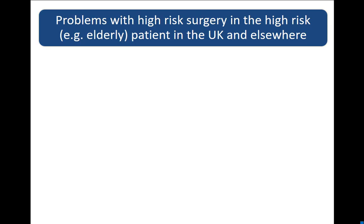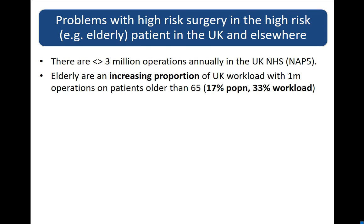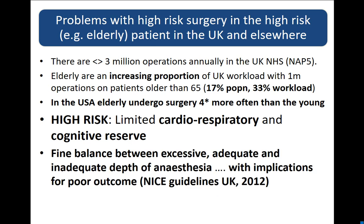I believe we urgently need to revisit circulatory physiology under anaesthesia to explain this dilemma and where I think we are going wrong. So when we look at the problems of high-risk surgery in the UK and elsewhere, what we found from the NAP5 study I just mentioned, with the 3 million operations, that 1 million, 1/3 of those operations, were on patients over 65, and yet they only constitute about 1/6 of the population. So they're already 2 times as many operations as you would expect from their numbers. In some studies in the United States, it's even worse. They may undergo surgery 4 times more often than the young. So there's a tremendous burden on the anaesthetic and surgical services. And when you combine that with high risk and limited cardiorespiratory and cognitive reserve, you will obviously see that there is problems in dealing with these patients.